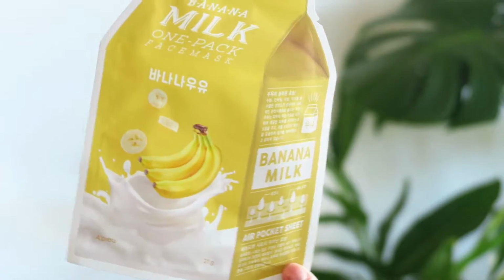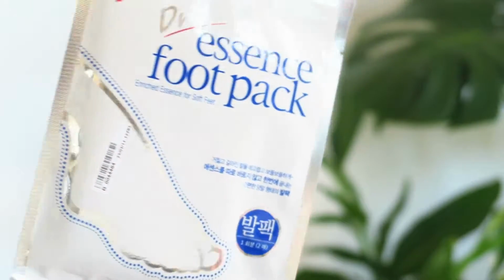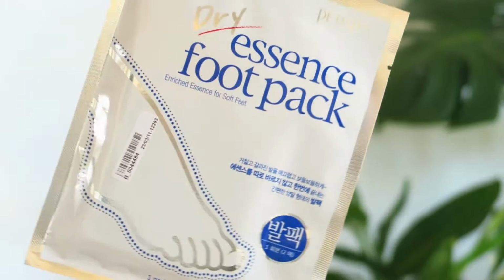All right, the next one is a banana milk face mask. I'm guessing it'd be like a hydrating mask. I honestly couldn't tell you anything about these products because it's all in Korean, but we all know that Korean skincare is one of the top sought after routines in the world. So I suppose you can't go wrong. This one is a foot pack, dry essence foot pack, enriched essence for soft feet. Ooh, they got masks for all the places.